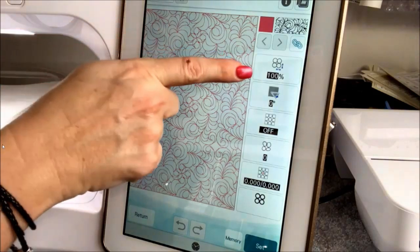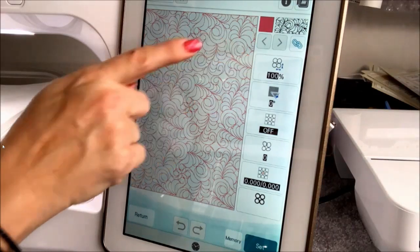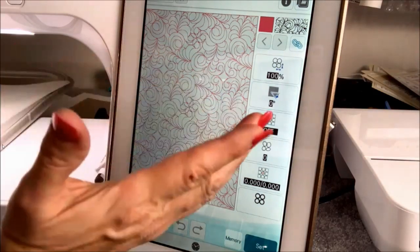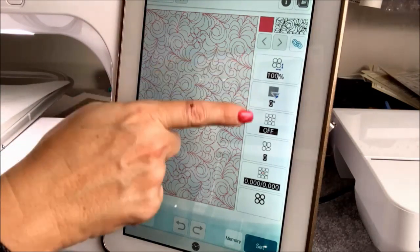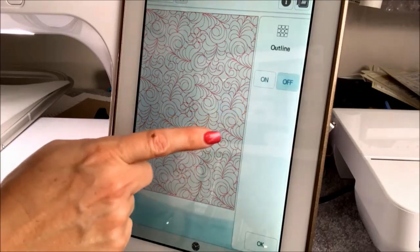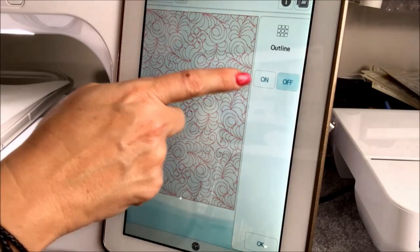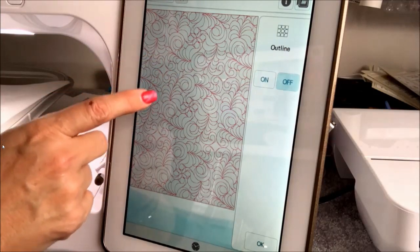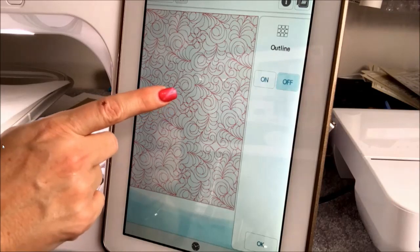So over here on the right-hand side, you have your sizing. You could up the sizing to 200%, bring it down to 50%, so really big or really small. You have your angle of your stitches. You have an outline on or off button. If you have your outline turned on, some of the machines by default have the outline on. With a Solaris, the outline default is now set to off.